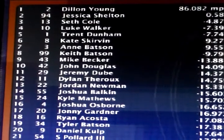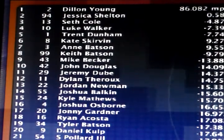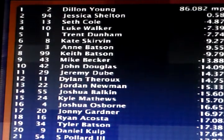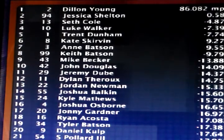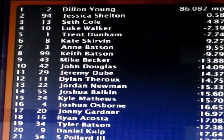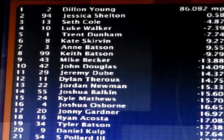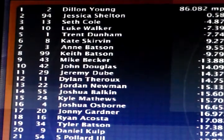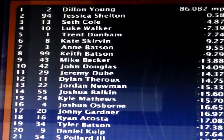And here's the finishing order here today. Gave you the top 5 already. Average speed 86.082. Kate Culp will come home in 6th position. Ann Batson 7th. Keith Batson 8th. Mike Becker comes in 9th. John Douglas will finish 10th. Jeremy Doobie, Dylan Thoreau, Jordan Newman, Joshua Balkin, and Kyle Matthews the top 15. Then Joshua Osborne, Johnny Gardner, Ryan Acosta, Tyler Batson, and Daniel Culp, dropped back a few spots, finishes 20th in the race.